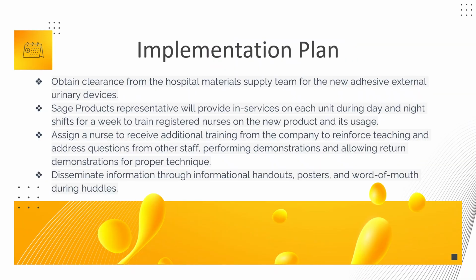The implementation plan. To implement this change, clearance will first be obtained from the hospital materials supply team to obtain the new adhesive external urinary devices. Following approval, a representative from Sage Products, which is a company that makes the PrimaFit and PrimaFit devices, will come to perform in-services on each unit during day and night shifts over the course of a week, and this will ensure that all registered nurses are aware of the new product and how it works.